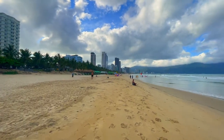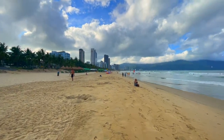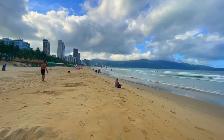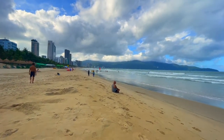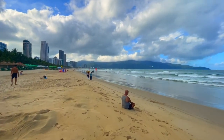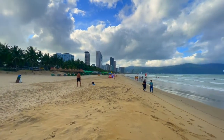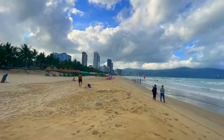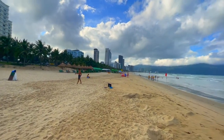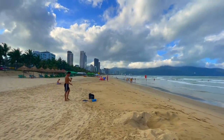But if we go directly ahead, this is the main city centre area. But just look how beautiful this beach is. You've got your sea to the right. You've got your beautiful mountains ahead of you. And you've got a few, well, I'd call them skyscrapers. People in America wouldn't call these skyscrapers, but in England, well, I'm not from London, but there's no skyscrapers in Leicester.